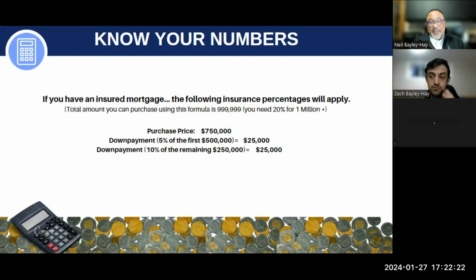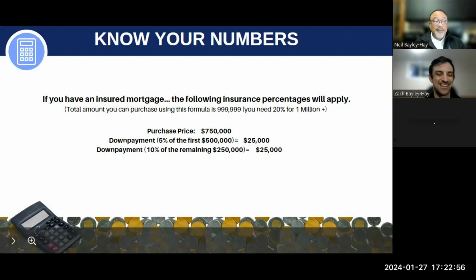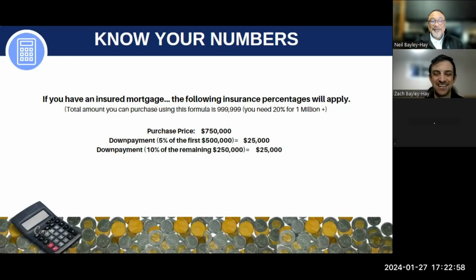However, in some instances, you cannot get away from having an insured mortgage, because if you don't have 20% down, for the most part, you will be getting an insured mortgage, which gets tacked on to your original amount borrowed. You don't have to come up with that money in cash. It's a debt that you'll owe over the course of your mortgage on that particular property. So that's about it. I know I probably confused things even more, Zach, but we're going to run with that for the time being. All right, I appreciate it.